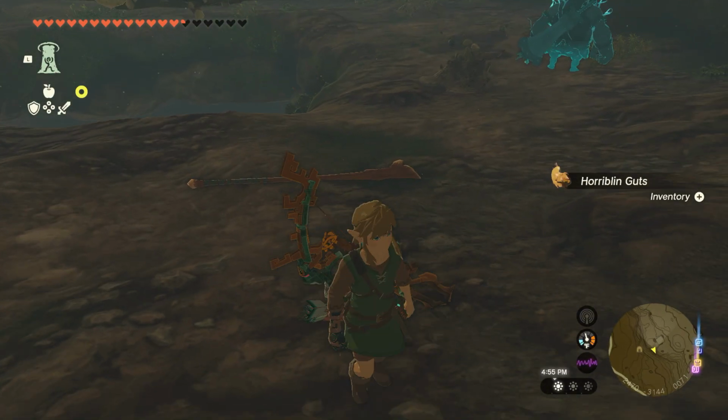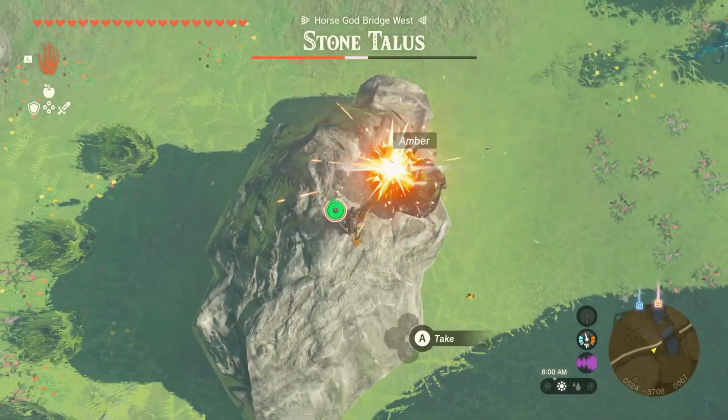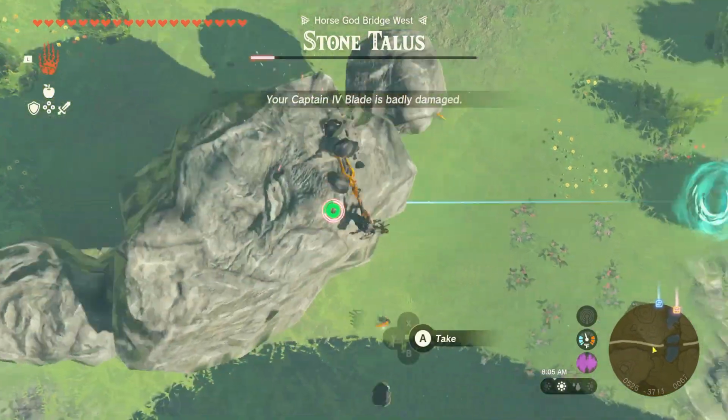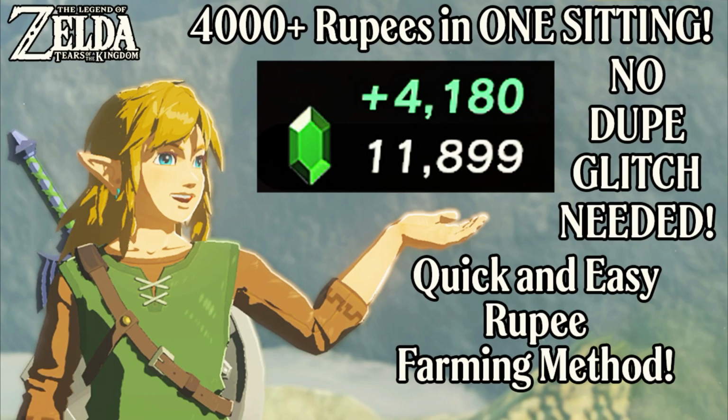Finally, we have to find 30 opals. Basically, go and take out the 4 rare Stone Talus mini-bosses, but save up your opals instead of selling them. When I did my run for that video, I ended up with 8 opals after defeating the 4 Stone Talus bosses. Depending on RNG, you could end up with more than that, or less than that. But as far as I know, this is the fastest and easiest way to get lots of opals quickly.